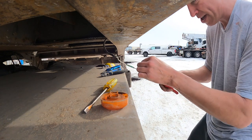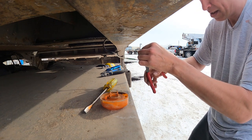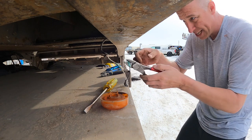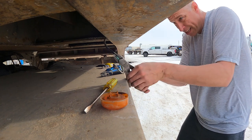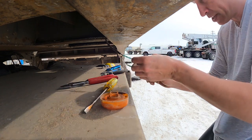Going out quick. Don't use the pointy side of the crimps because that pierces the insulation. Uh-oh, that might have been too. Oh, I pierced it. Oh well. I gotta go.